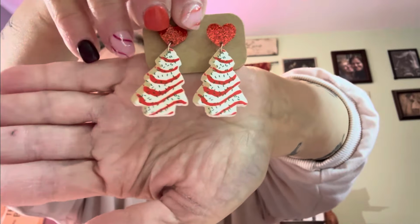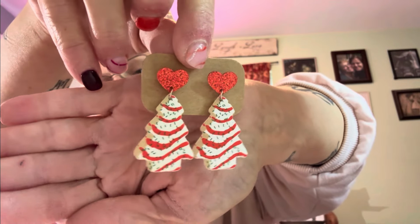I got some earrings. I haven't had earrings in a while. Don't let me lie, I got some more earrings. These are flipping precious. These look like, everybody knows, little Debbie Christmas tree cakes. Look at that. Aren't they precious? I love those. So I got me those. And then I got these ones as well. Start getting my Christmas earrings, y'all. Everybody says, what about Thanksgiving? And I love Thanksgiving. You know, I give thanks every day, and Thanksgiving is a day. But Christmas is a season.